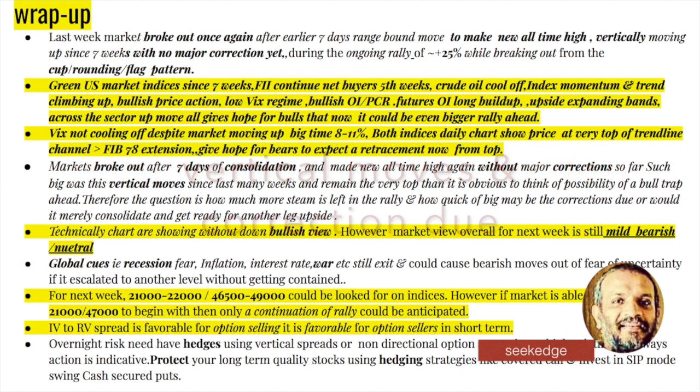Global cues, recession fears, inflation, interest rate, and all these worries are there, and they can come in and create black swans anytime. You can wipe out things, and you should be wary of that. Now, for the levels for the next week, Nifty is 21,000 and 22,000, a very wide range. 46,500 and 49,000, that's also a very wide range that you have to look out for. That's all you can say because that is the kind of move that's happening on the upside.